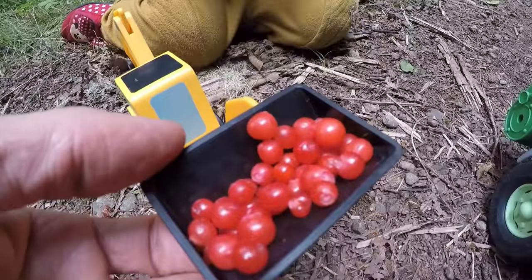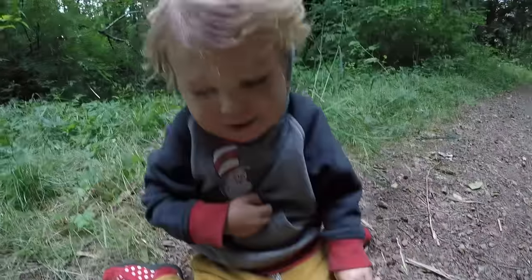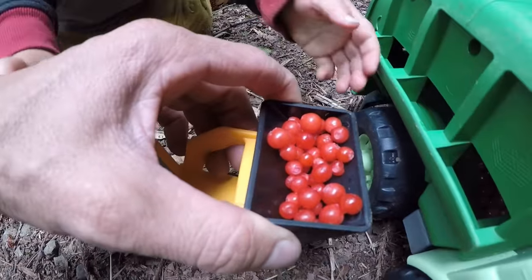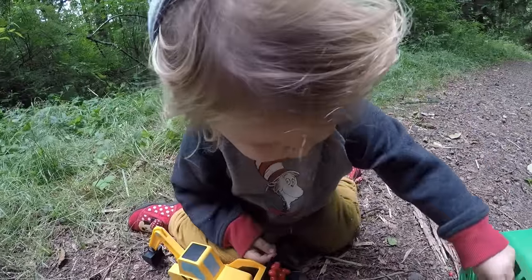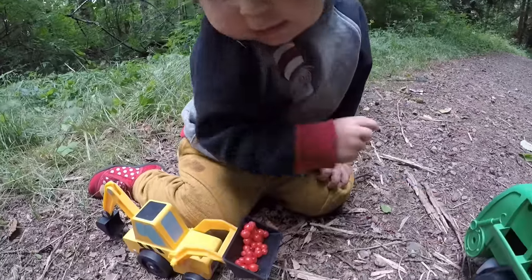Yeah. What color are these huckleberries? Red. Yes, you're right. They're red. Yep, there's black huckleberries and red huckleberries. Can I dump a few of them in there? I don't want you to dump. Yeah, she doesn't want me to dump any of them. I think it'll be faster if we load it with the bucket. You just want to use your grapple hands.